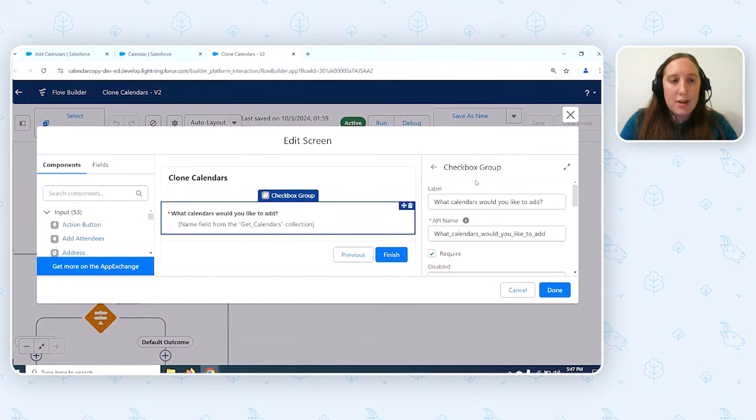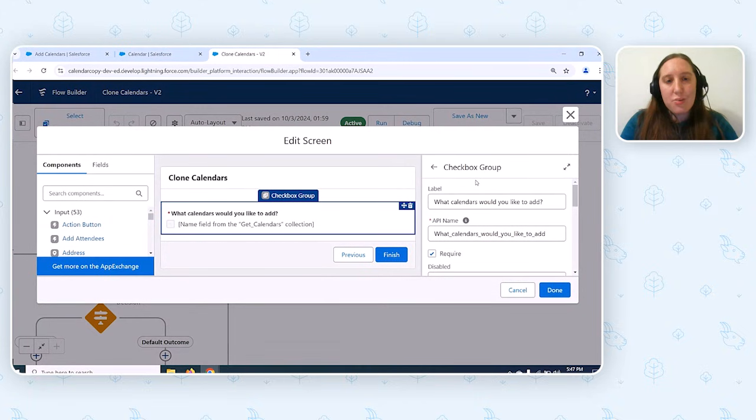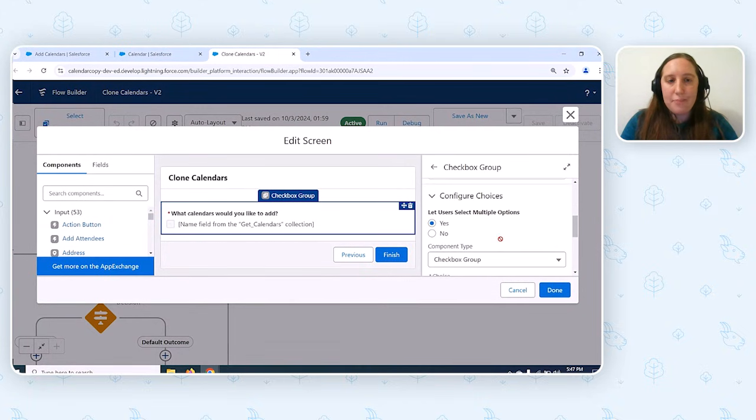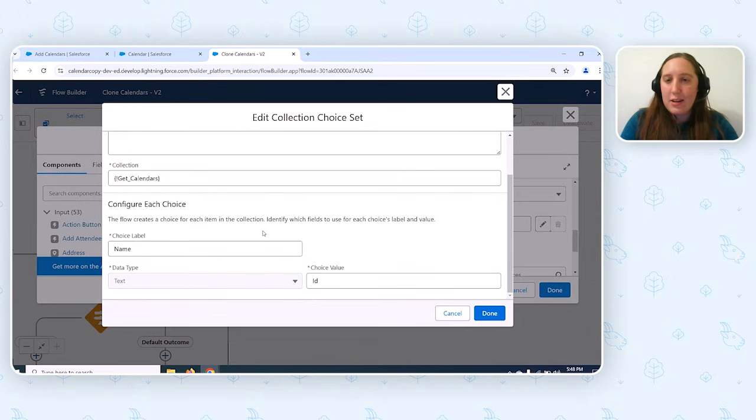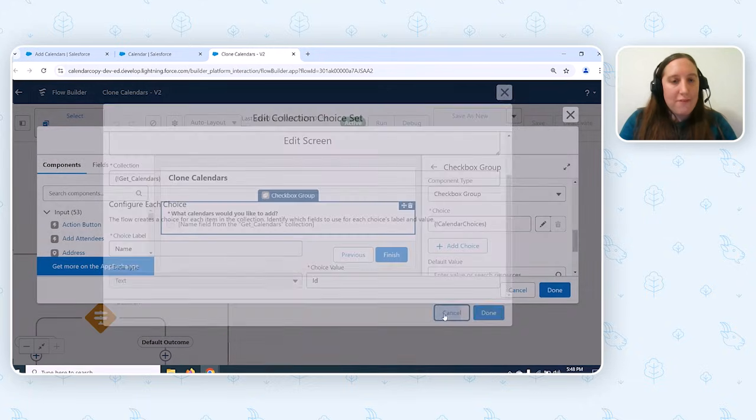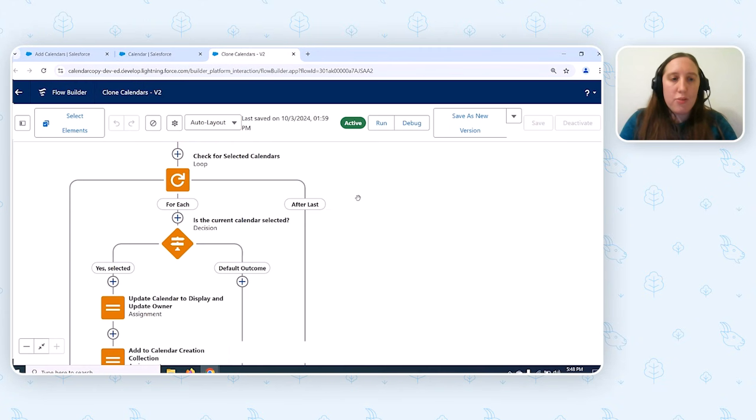Now we're going into the screen. This is the one part that the end user is going to be able to see. My favorite for having something that people will select possibly multiple of is to use a checkbox group. And then under choice, I'm using a collection-based choice set. So I'm able to use the collection that was just gotten in the Get Calendars element. In the choice configuration, I'm using name for the choice label and then saving it in the back end with ID.